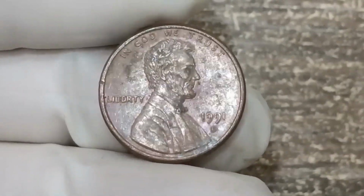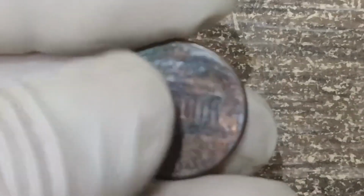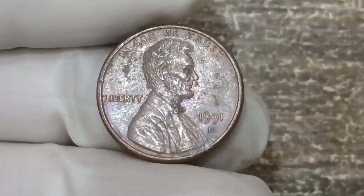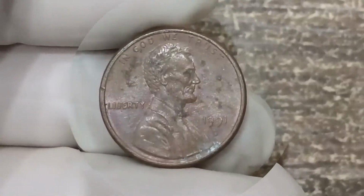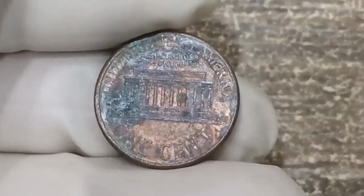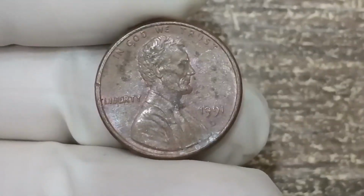Another type of error that elevates value is the off-center strike, which happens when the coin blank or planchet is not properly seated in the press and receives a design that is shifted off to one side, leaving part of the design missing and a crescent of blank metal exposed. Collectors especially love off-center strikes where the date and mint mark remain fully visible because it proves the identity of the coin, and the further off-center the strike is, the more dramatic and desirable the error becomes, with 50% off-center strikes often fetching huge premiums.